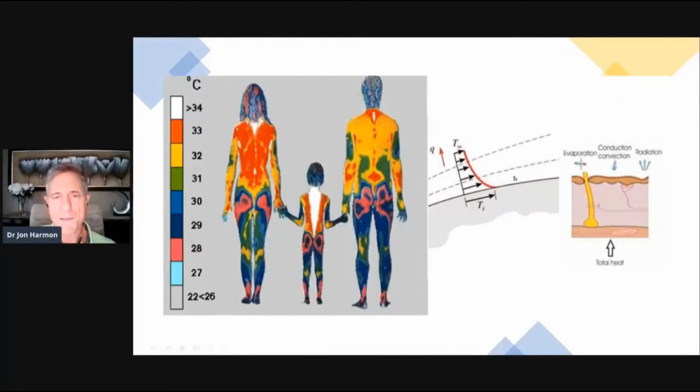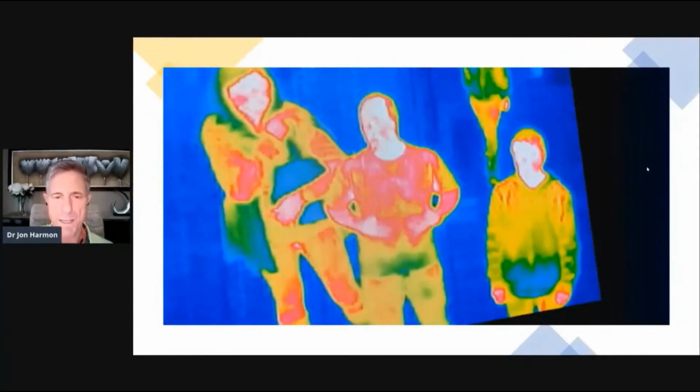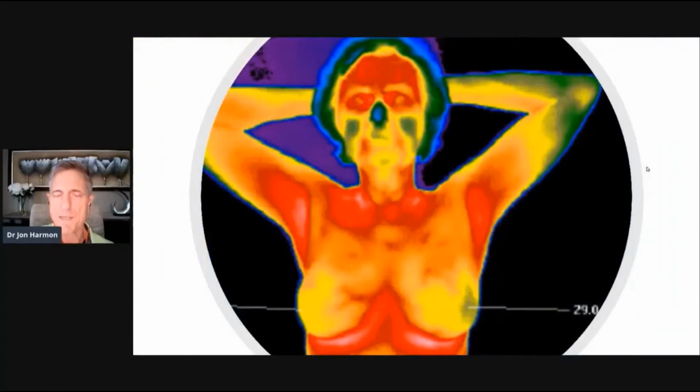Here's another look at it. I want you to look at this one. This is a picture of infrared heat coming from bodies. I want to point out this little word over here, radiation. So we get heat, we get evaporation, we get conduction or convection heat. This radiation part, what is that? That's infrared, far infrared and near infrared. Here's another picture of heat coming from the body. They use it in thermography to detect where cancer might be because it has a higher metabolic rate and you get more heat generation and you can see it.